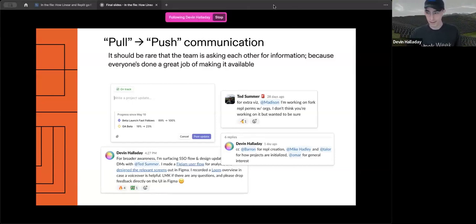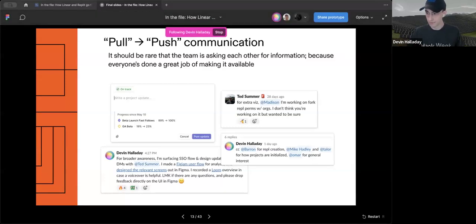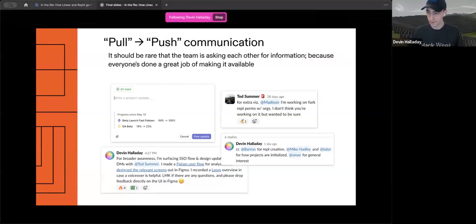In the push model, like Madison said, everybody is proactively distributing information to the right people at the right time. And in this model, ideally, nobody has to ask anybody else for information because it's just available. This means you have fewer meetings. It means you can potentially have fewer managers. And overall, your process can be a little bit lighter.